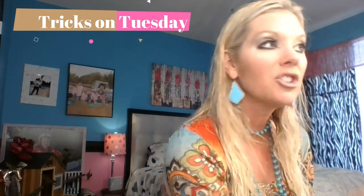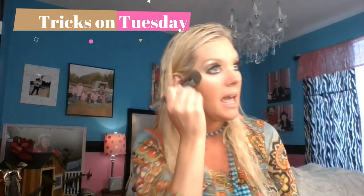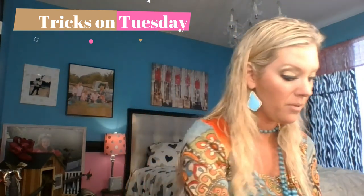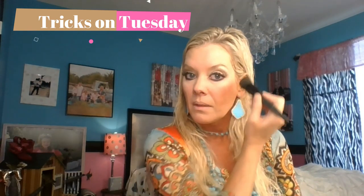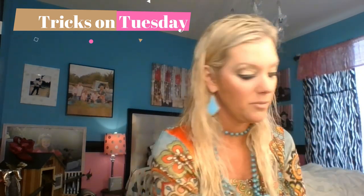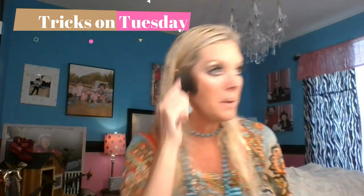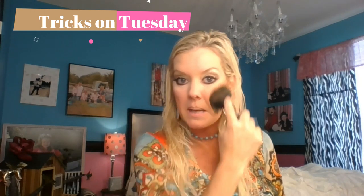Then I do whatever cheek color I'm wearing for the day. Today I'm going to wear just a super neutral. I do that on my cheekbone, and I start up and go down. I've been taught for your blush to frame your face, so that's what I do. And then again, go back and blend, blend, blend, blend.